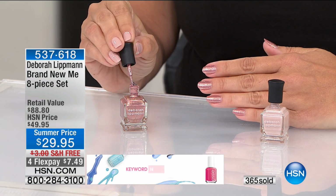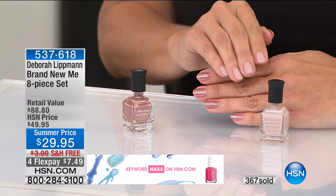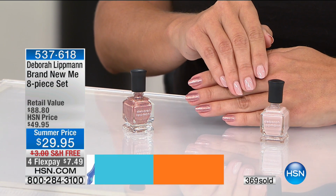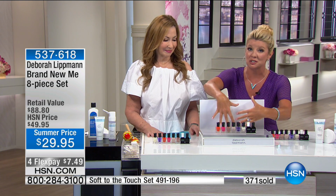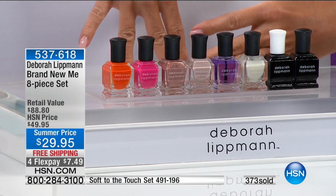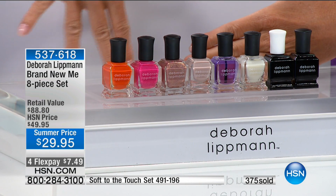And I'm pretty sure someone's going to wear I'm Too Sexy. Oh, absolutely. Pretty much so. Well, you already know. See, you're getting the insider advice. But this is Deborah Lippmann, and this is truly what it's all about, to get the gel look and also bring to you the most natural of ingredients possible.